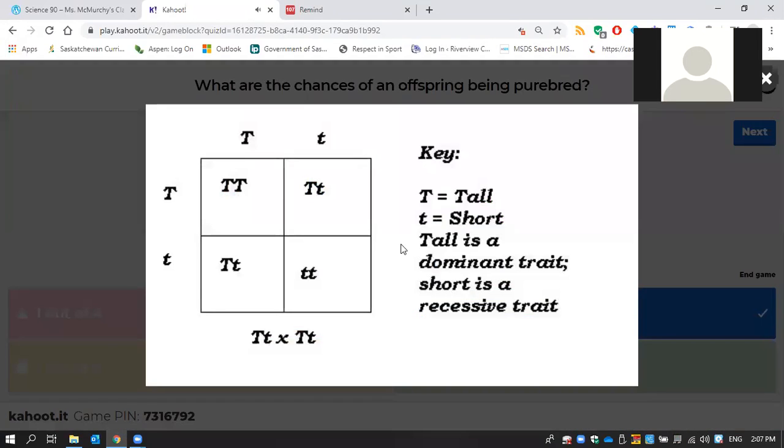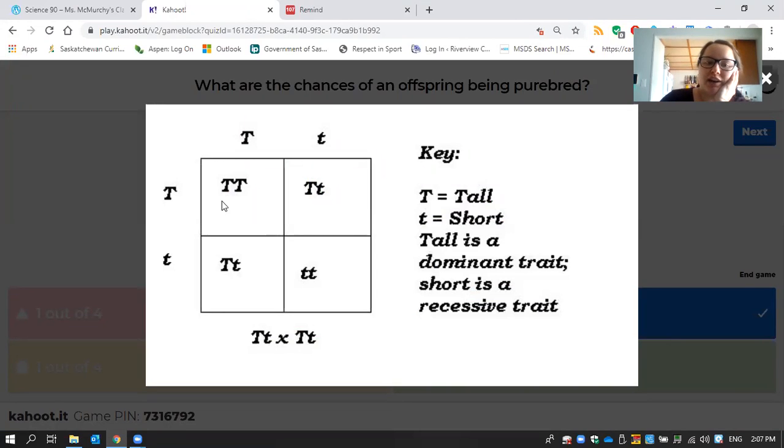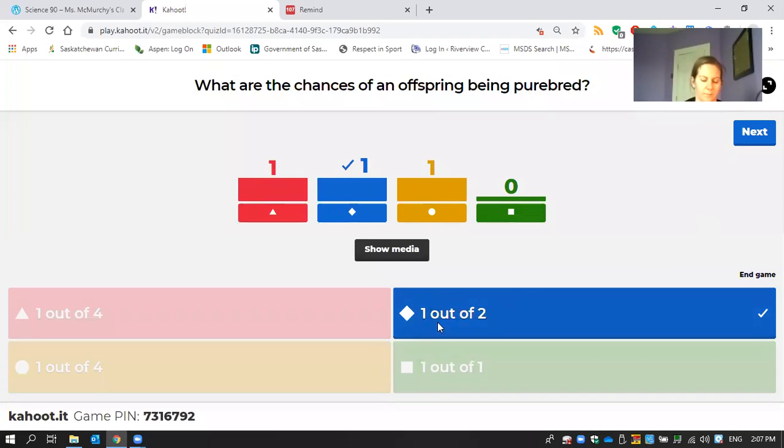Right. Good stuff, guys. Just remember with your purebreds, it means that they only have the one type of trait. You have one purebred right here and another purebred right here. So that means you have 2 out of 4 possibilities to be a purebred. Remember, you have to reduce those. If there's a common number between the 2, you have to reduce it. So a 2 out of 4 chance can be reduced to 1 out of 2. Think of it just like reducing fractions: 2 over 4 in simplest terms reduces to 1/2. Basically, it's a 50-50 for a purebred.